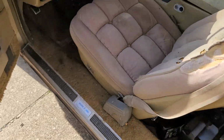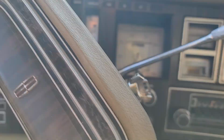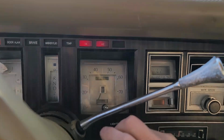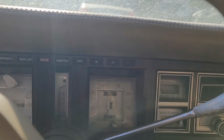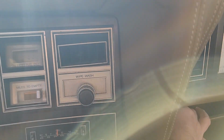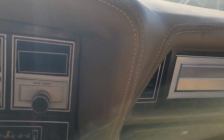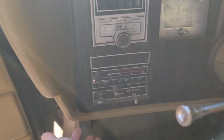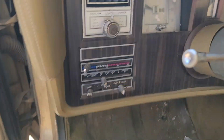Yeah, let me open the door. The seat is stuck obnoxiously forward. I will get to that, but odometer says 52,000 miles. From that, I believe her. Let's pop the trunk and the hood and take a look there. Got a trunk release here, and the hood release there.